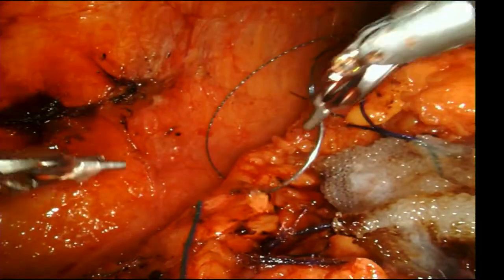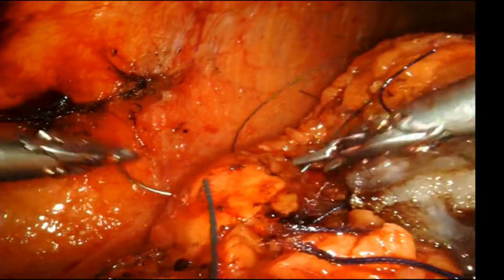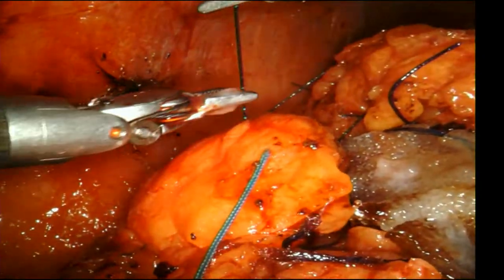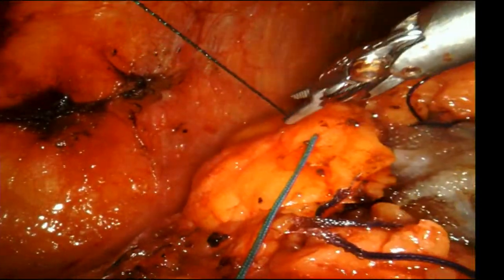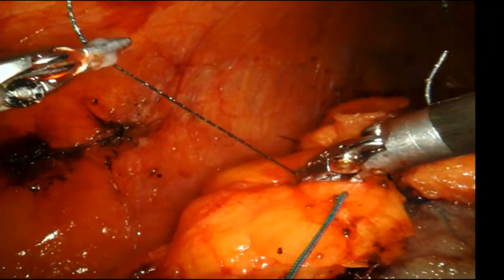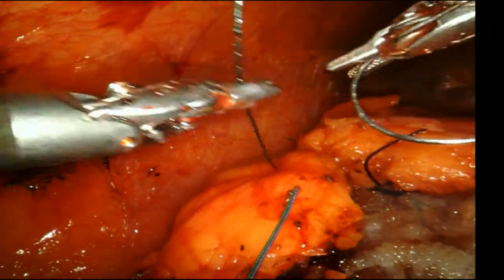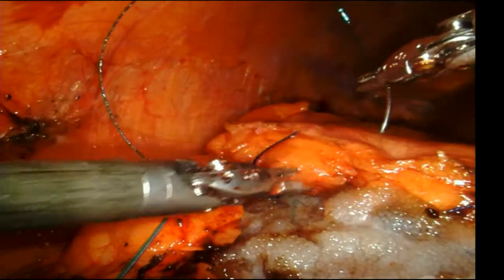If I'm calling for a JP drain, my staff is like, well, what's going on? What's wrong? What happened? They think something's wrong. It's very rare. And then they're asking me, what kind of drain do you want? Do you want a Blake drain or a JP? And I'm like, what's the difference again? They're like, flat or round? I'm like, I don't know. Ask my fellow.